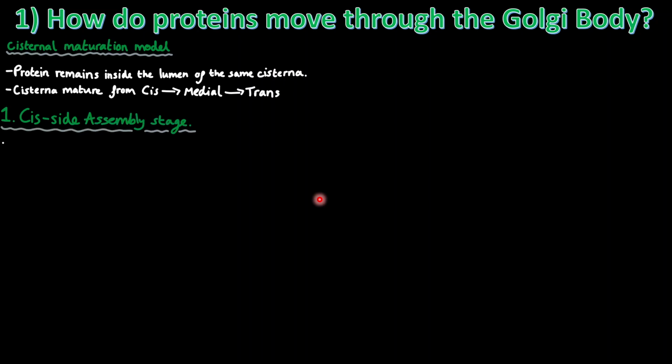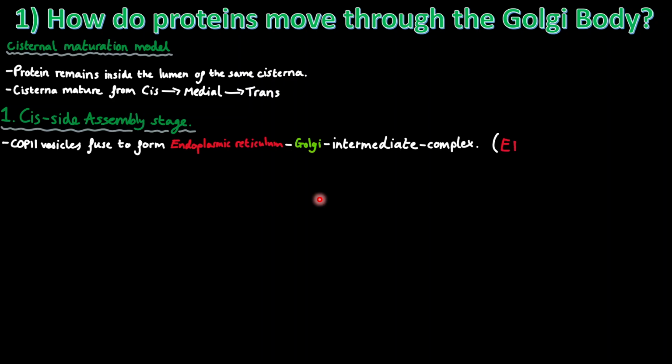So number one is the cis side assembly stage. This is where the cis-most cisterna is made. So let's have a look at it. COP2 vesicles bud off from the ER and fuse homotypically to form the ER-Golgi intermediate complex, or ERGIC for short. I'm going to call it the intermediate complex just to save some time.